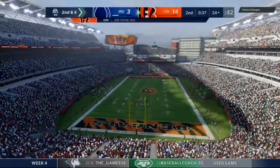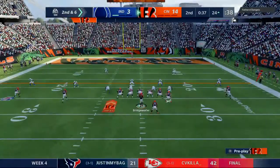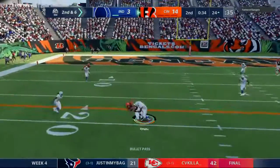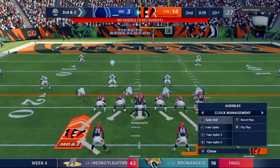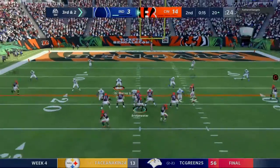Now the Bengals going to signal for their 3rd and final timeout as the clock will stop with 37 seconds to play in this first half. From the 24, Bridgewater. Firing quickly here, and that's complete. And for the Colts, an extra defensive back in there now on 3rd down. Makes it 3rd and 2.